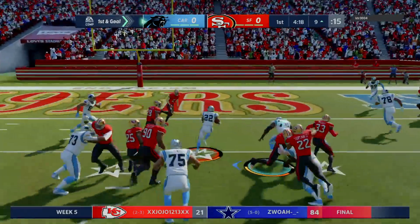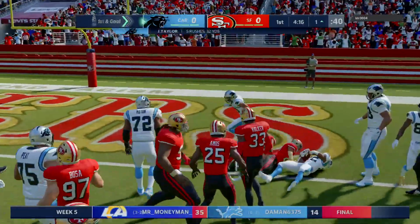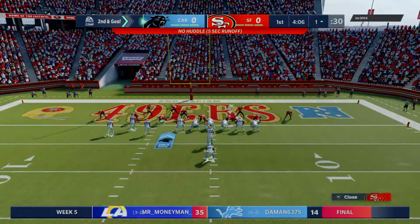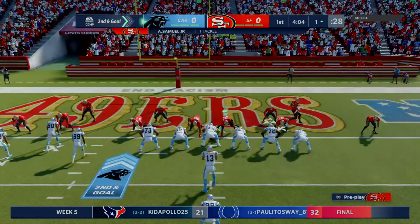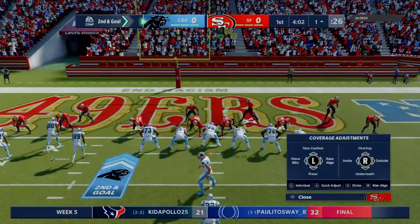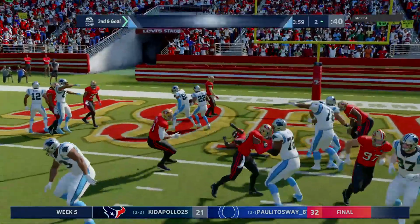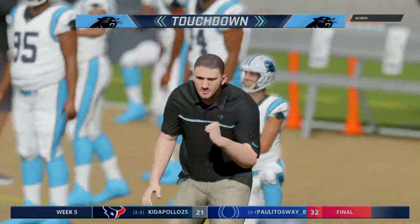They'll run here with Taylor. And the Panthers are going to have 1st and goal as they try to finish off this drive with 6 points. Good yardage on 1st down. Now can they punch it in on 2nd and goal? 2nd and goal. They'll look to run with Taylor. And he'll take this into the end zone.